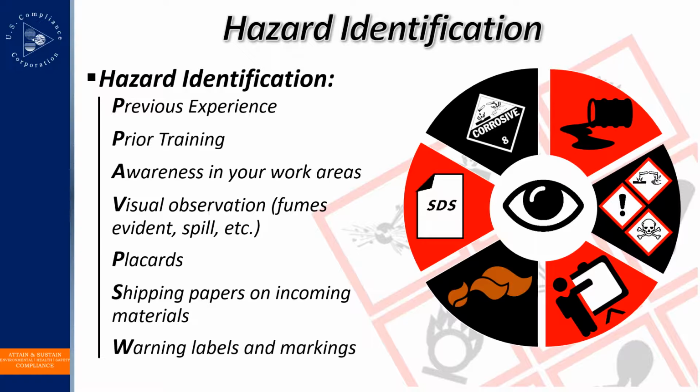Also pay attention to any type of signs or placards or warning labels or markings that may be around the facility. So you might notice a symbol on an electrical panel or a pictogram on a chemical label, right? These are ways that we're trying to warn you, hey, pay attention. This chemical, this process, this particular piece of equipment is hazardous. You need to be aware of that. The signs are there for a reason.